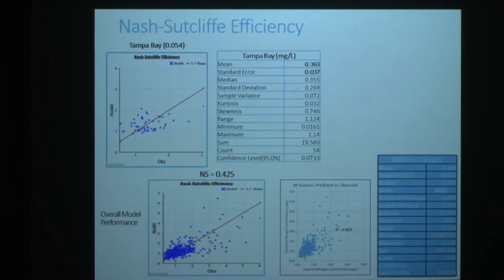Nash Sutcliffe efficiency is just another stat like R-square. If it's zero, your model is as good as the mean. If it's less than zero, your model is worse than the mean. The better it gets above zero, the better your model. And if it gets to one, it's a perfect model.